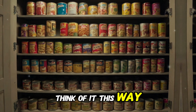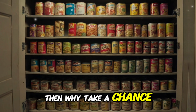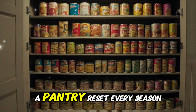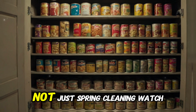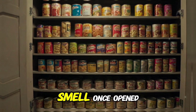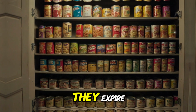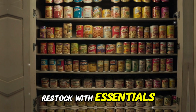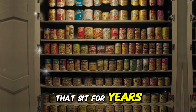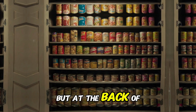Think of it this way. Would you drink milk that's 2 years past its expiration? Then why take a chance on a 5-year-old can of chili? Here's your action plan. Do a pantry reset every season, not just spring cleaning. Watch for bulging lids, rust, or anything with a smell once opened. Donate newer, unopened extras before they expire. Restock with essentials you'll actually use within 6 months, not just-in-case items that sit for years. Because peace of mind starts not at the doctor's office, but at the back of your cupboard.